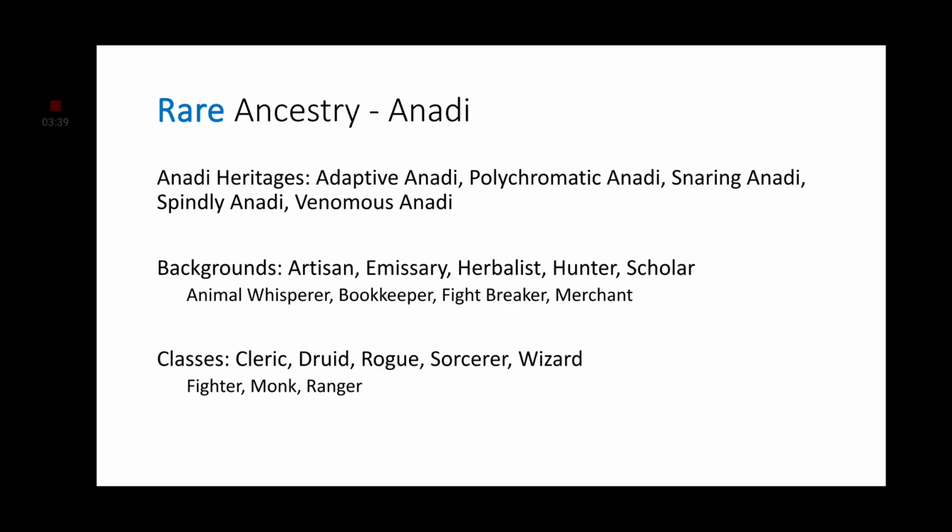Anyway, the ancestries that are most common with the Anadi are the adaptive Anadi, polychromatic Anadi, snaring Anadi, spindly Anadi, and venomous Anadi. The Anadi, of course, are peaceful creatures and live in their own settlements, and they do hide their true form unless it is for a very specific reason, like one of their friends is in danger, or they finally trust that their friends won't attack them if they are in their giant spider form. So yeah, that's a good way to roleplay a character.